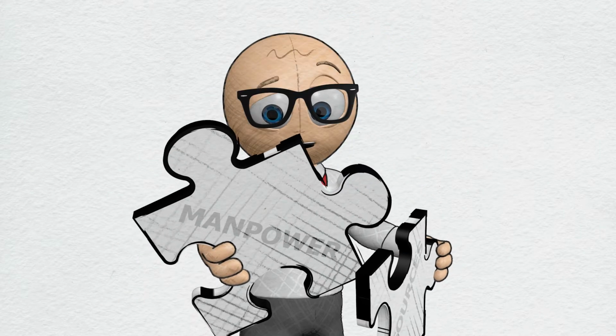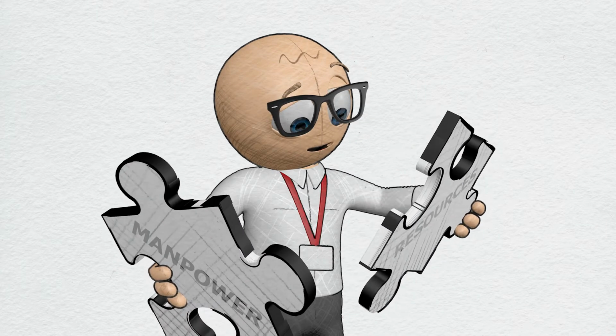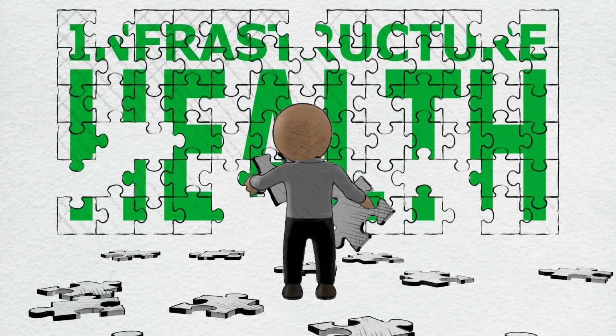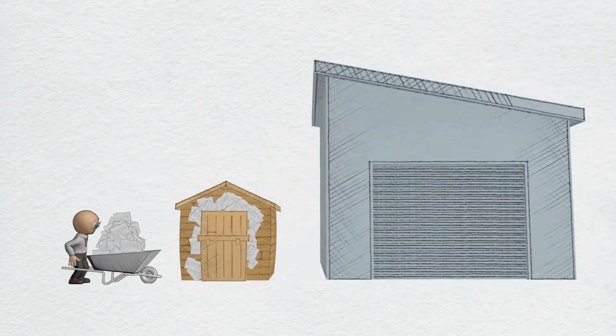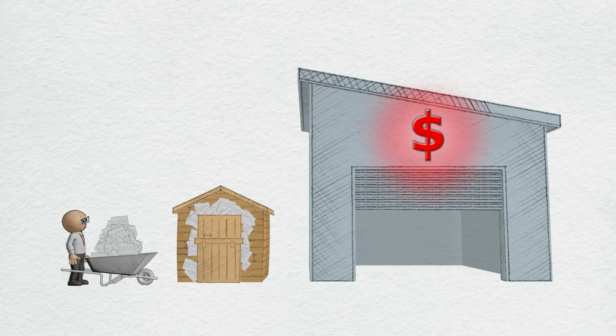They're wasting manpower and resources on trying to piece together multiple fragmented pieces of monitoring data to get a true picture of infrastructure health. They're also unsure about true storage usage and projections, which means they may have to pay premiums for last-minute storage purchases when unexpected issues occur.